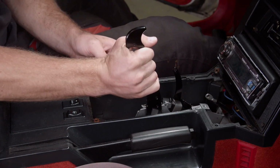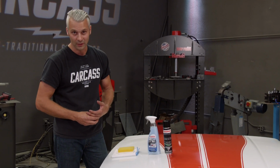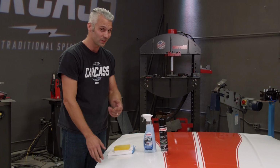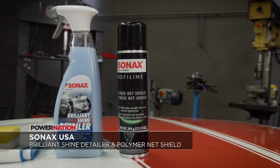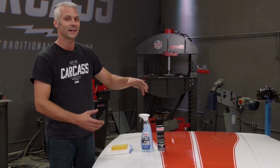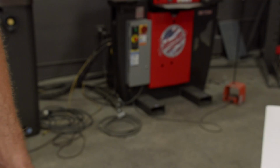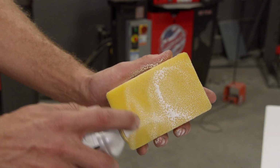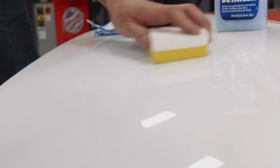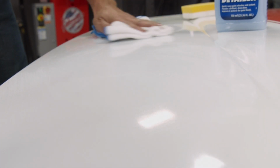I think that'll work. With Jimmy finishing up the interior of our Camaro, I'm going to go ahead and get started on the exterior, because we want this thing to look as good as it's going to perform. And to do that, we're going to be using Sonax's Polymer Net Shield and their Brilliant Shine Detailer. Now, their Polymer Net Shield is actually a sealant, so it's going to help protect the finish of our paint on our Camaro. And it's pretty simple to apply. We'll just spray a little bit onto our applicator sponge, and we'll work it into the panel in small areas. And when we're done, before it dries, we'll buff it off with a clean microfiber towel.